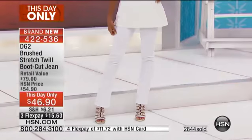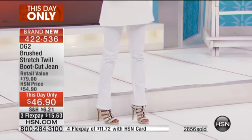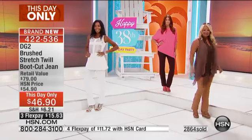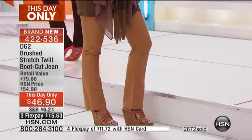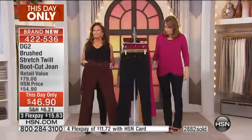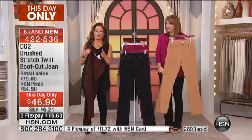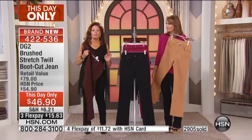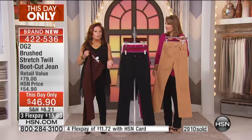We give you the 3 lengths: 33.5 for tall if you're 5'9" like Colleen or over; 31.5 if you are between 5'9" and 5'4", which would be me; and if you are 5'4" or below as a petite, you get a 29.5-inch inseam. So just think, not only are you getting great quality, an amazing choice from 2 to 24, and 3 different lengths, you're saving on any kind of tailoring bill that you would ordinarily pay if you are a petite gal to shorten that jean.